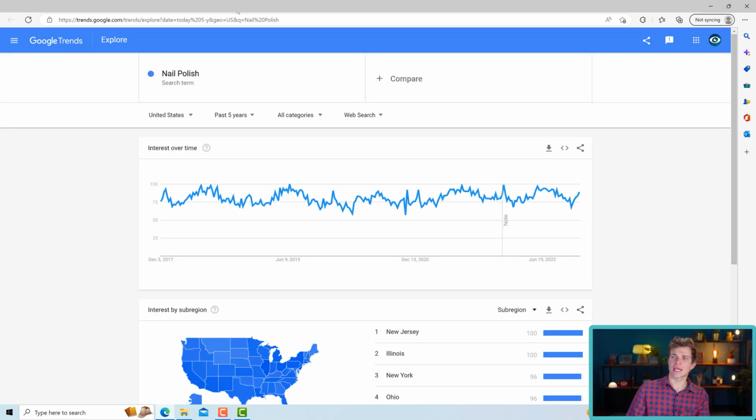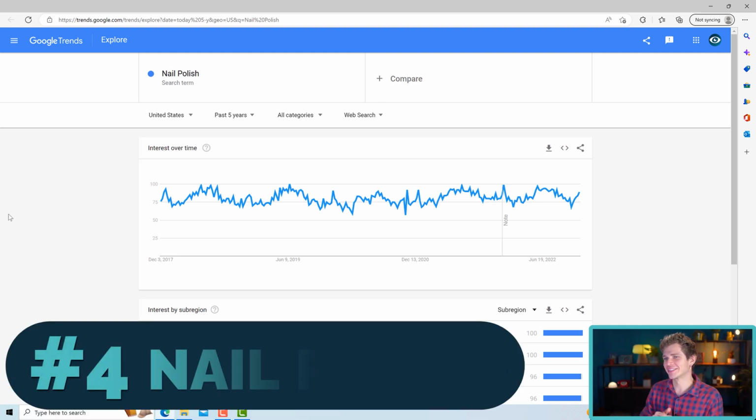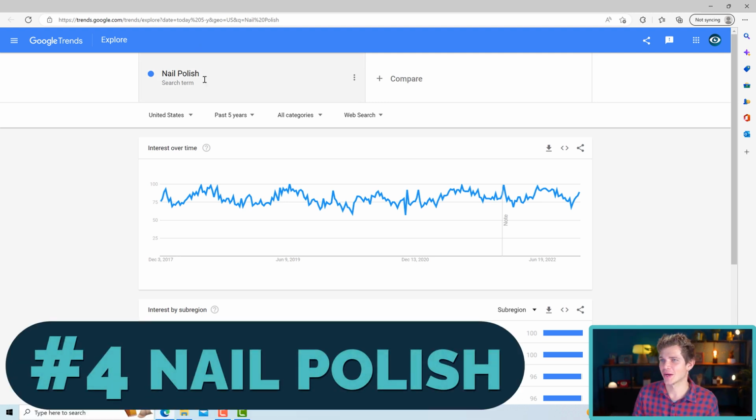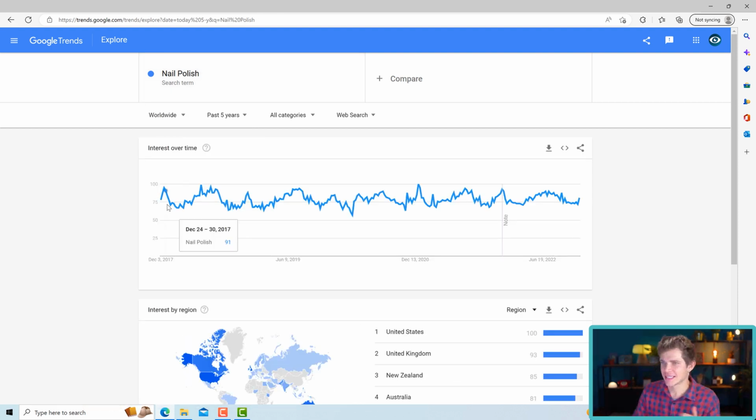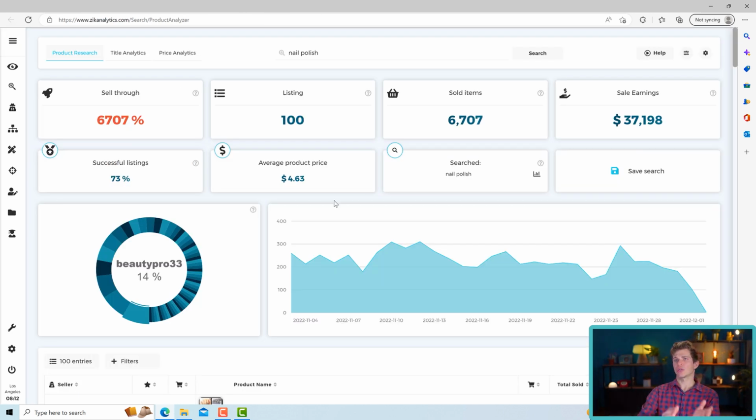Now let's move to our next product, which always has really high demand throughout the year. And as you can see here, in the last 5 years as well, it is nail polish. And let's look worldwide. It's the same thing. The highs and the lows are a bit more distant, but the average is there. All right, the average is there. People are looking for this product. So there's demand.